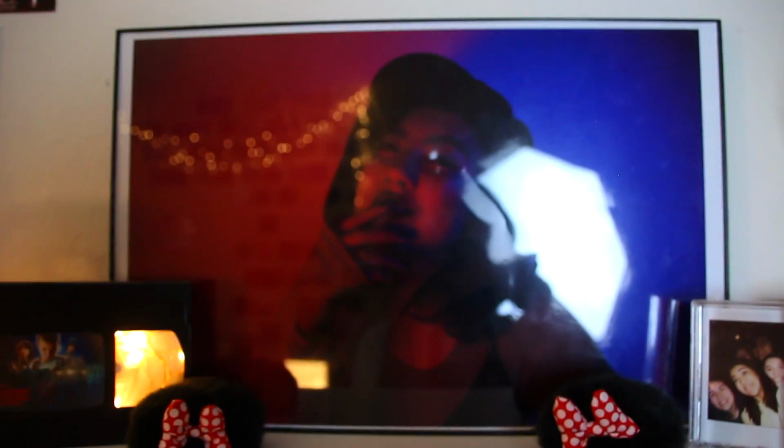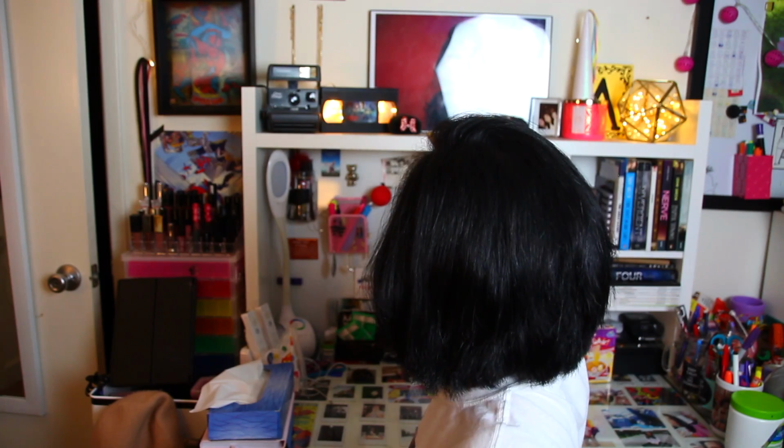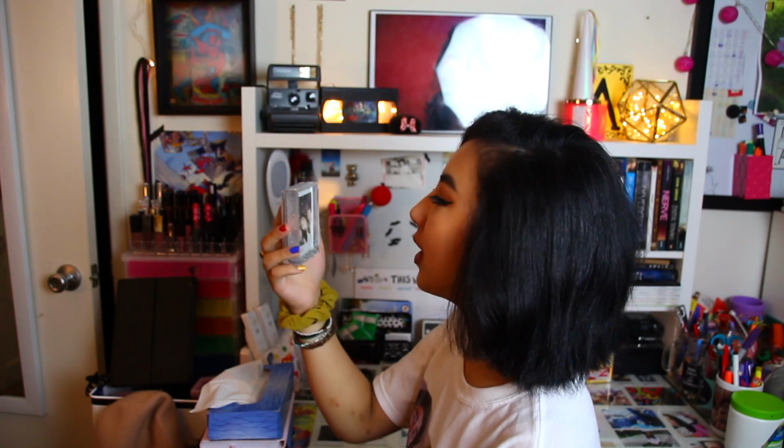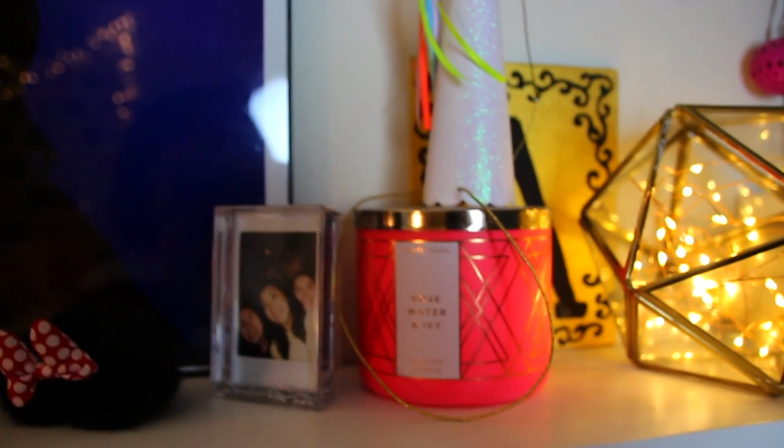And then I have my self-portrait that I took from my photography class right there. Two Minnie Mouse hair clips that I wear when I go to Disney. I have a Polaroid snow globe of my friends and I because I am a teenager. Over there, it's a candle that smells really, really good. It reminds me of what Libby Lou smelled like. You guys know what Libby Lou is. You're a real true homie.